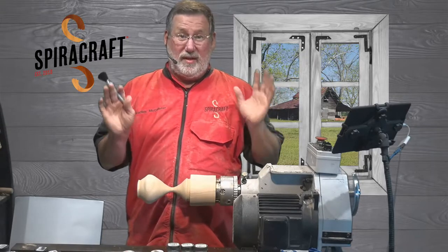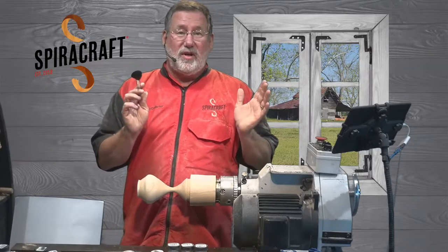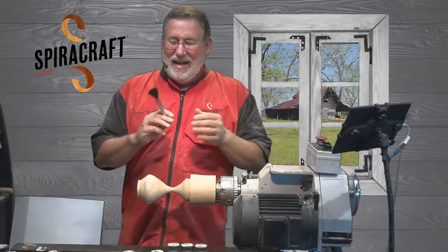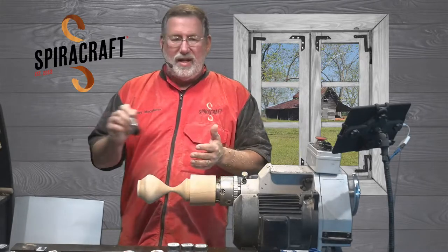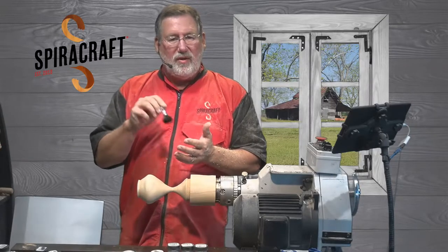I don't know a thing about makeup. But these makeup brushes, I don't know what they're called, ladies. You can tell me. My wife will tell me. These are great for applying the powders onto the surface, and we can just dry brush the powders in.